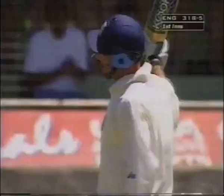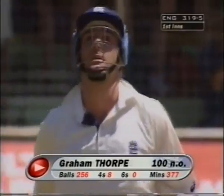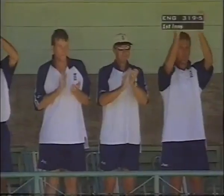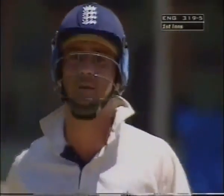That is 100. So Graham Thorpe joins Mark Ramprakash as the second England batsman to a century in this innings, and an equally important contribution from him. Having to overcome back spasms yesterday, retiring hurt, and then returning to help pull England out of the hole in which they were when he returned.